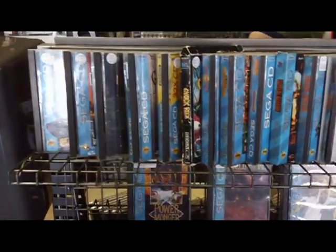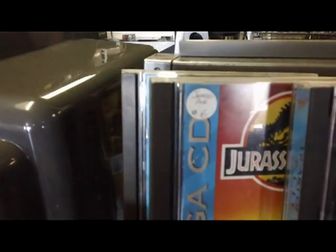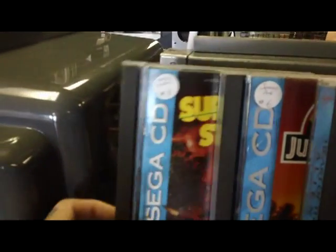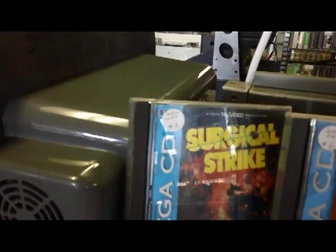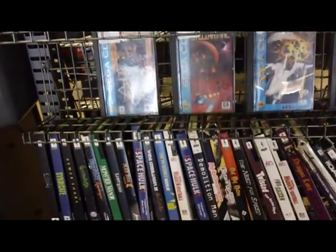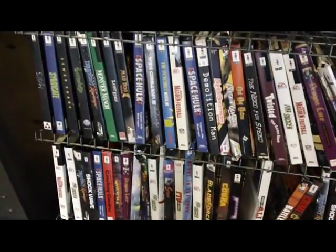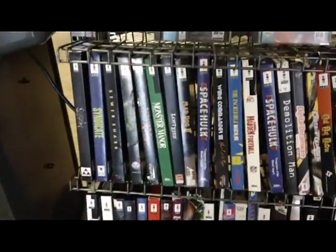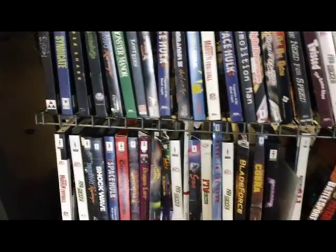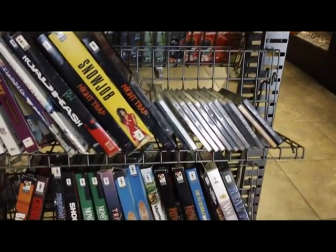Got a lot of Sega CD stuff. Especially some of these come with the foam and actually decent prices. Jurassic Park for $6. Surgical Strike for $8. Of course, you got tons, and I mean tons of boxed CDI stuff here, guys. Actually, no, sorry, it's not CDI, 3DO, sorry. A lot of 3DO stuff in box. So most of them are in really good condition.